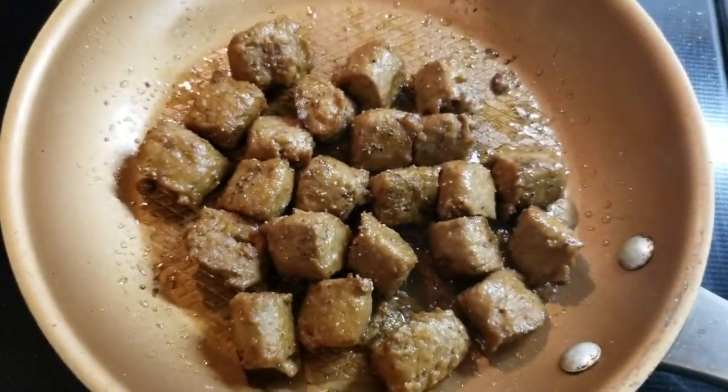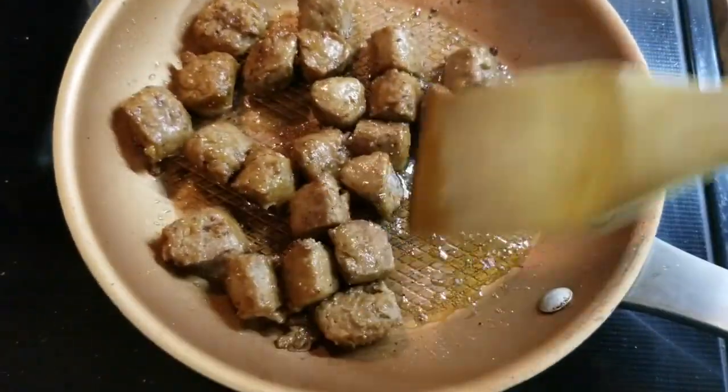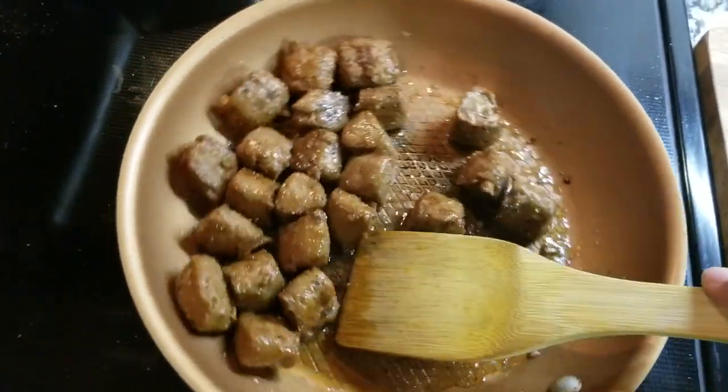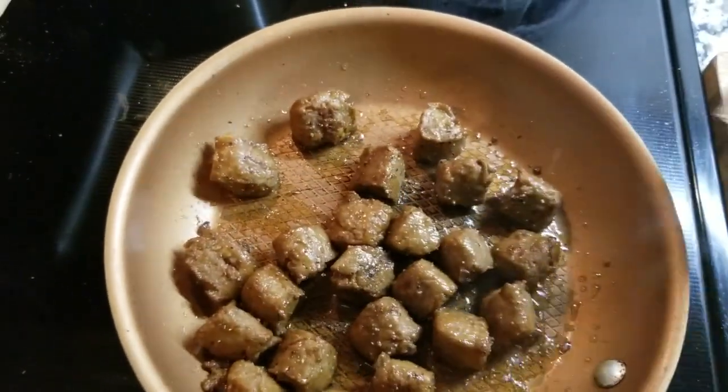And so once they started cooking, they made their own grease. Is all of that the grease from them? Yeah. I only put a little bit of grapeseed oil in there, but the majority of that is from the beef tips when it started to thaw in the pan.